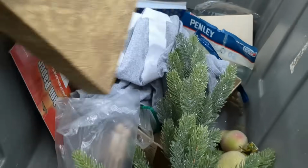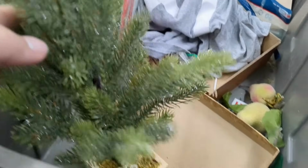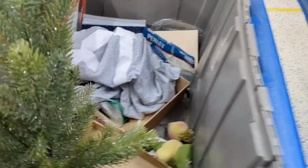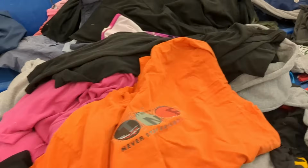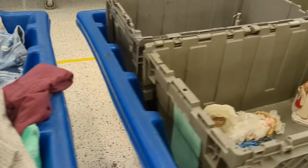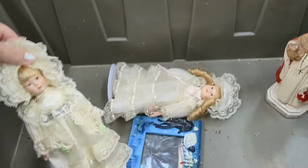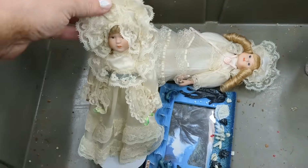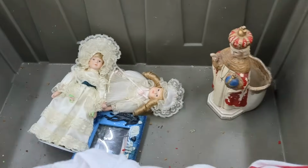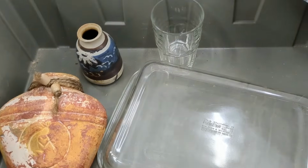Christmas trees. There's always Christmas stuff at the bins every single time. Trying to avoid Christmas stuff right now. I don't need any. I know y'all are doing Christmas in July. I am actually working on a Christmas in July project, and I hope that I can get it done in July. Working on that. Anyway, those are some cute dolls, but I don't need them.